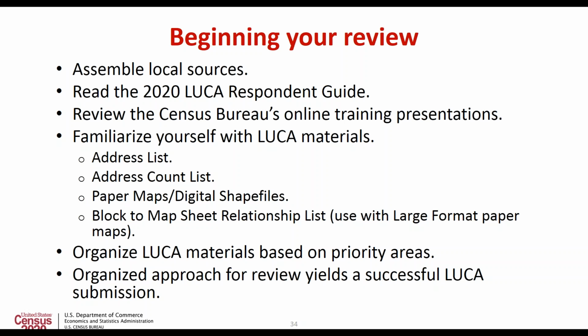So getting to the last few slides that we have for today. Essentially, right now, what you can be doing is assembling your local resources to get prepared for LUCA 2020 and identifying those areas of concern and figuring out which areas in your town you want to focus on most, identifying the priority areas. Familiarize yourself with the LUCA materials more. That will happen when we have the webinars in January and February, those technical webinars, and you'll set yourself up for a successful LUCA 2020 operation.